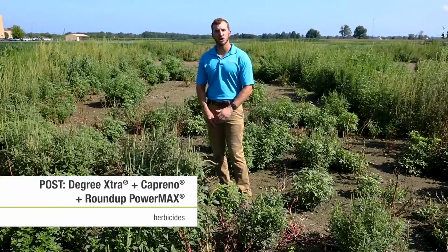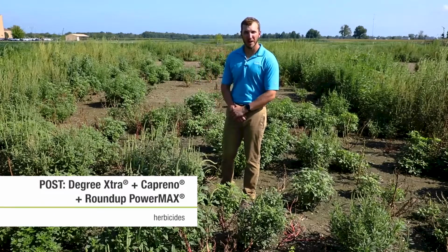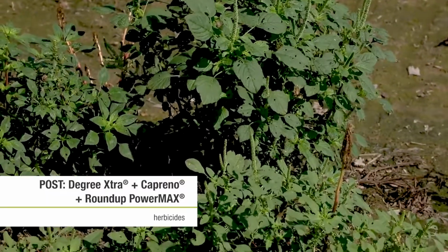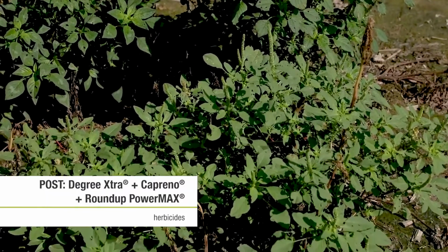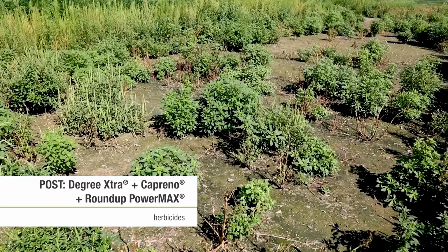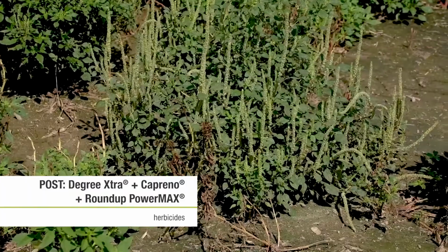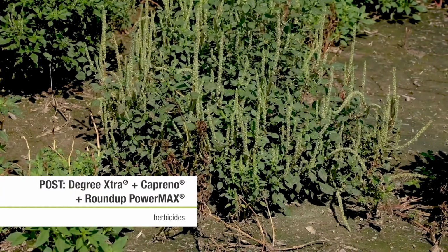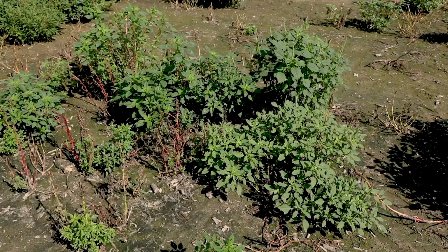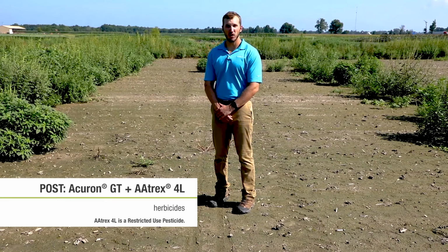So right now we are in Degree Extra herbicide plus Capreno herbicide plus Roundup PowerMAX herbicide. And this is applied post-emergence, and we can see that the weeds present were not taken down by the post chemistry. We don't see new weeds coming up, but we did not take out the weeds that were there at the time of application, which is critical because a good post herbicide has to have good knockdown characteristics as well as good residual characteristics.